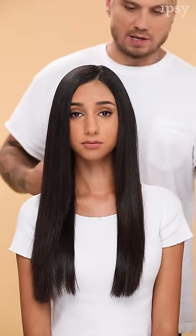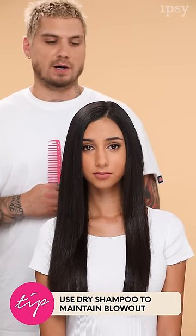An easy way to maintain and to extend your blow dry is to use dry shampoo in between the style. You could also retouch using the Good Behavior in certain sections, running the flat iron through it to extend your style in between washes.